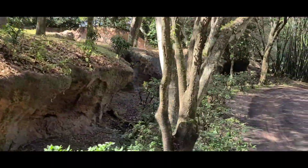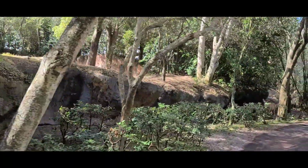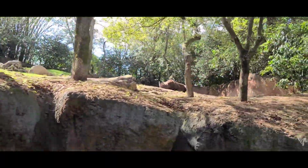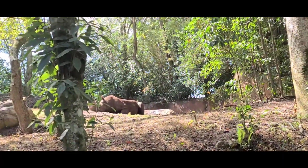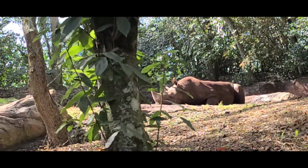It looks like there's a culprit laying down on the left-hand side. It's a black rhinoceros, my friends. There are currently less than 5,000 black rhinos in the wild, as they are poached for their horn. A lot of cultures believe that it has medicinal purposes, but it's actually made of keratin, just like our hair and fingernails.